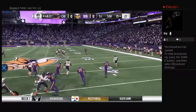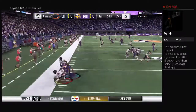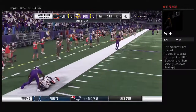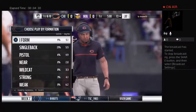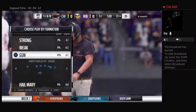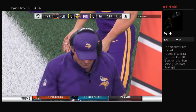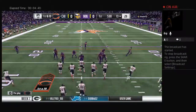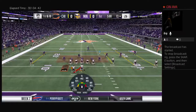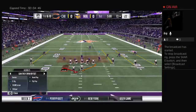Only 2 punts for him last week in the loss as he gets this one away. And he is going to feel that one. Knocked down hard at the 13-yard line. And the D-line pinching together must be expecting the run.